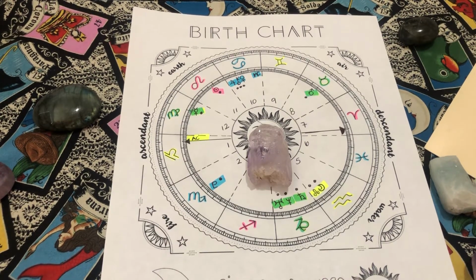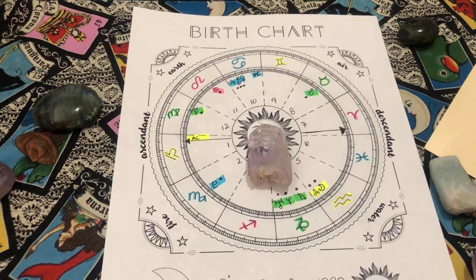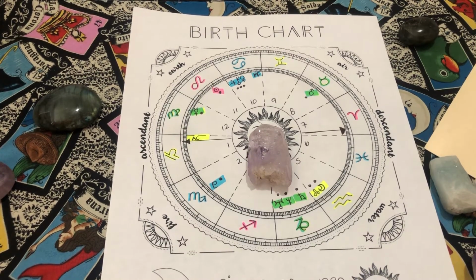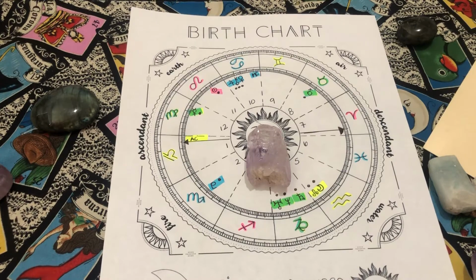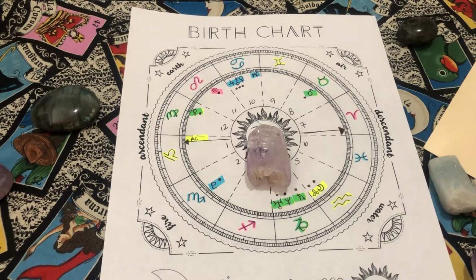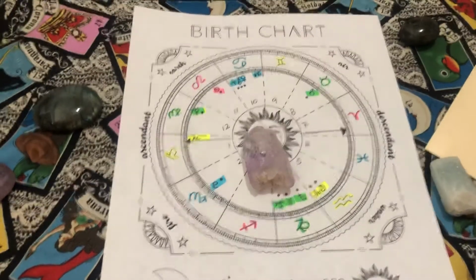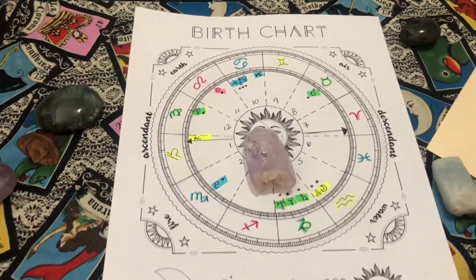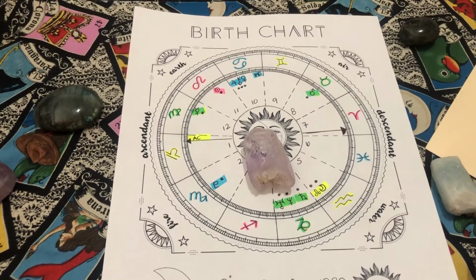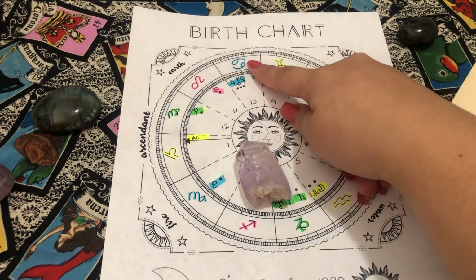Okay, so I wrote down, let me see. Nursing, teachers, counselors, and they also said chef, but I don't see much of a chef for you. I mean, maybe you like to cook and express your love in cooking, but you like to put your heart and soul and love and attraction and sensuality and everything that you do when it comes to work. But because it's Cancer, Cancer likes to take care of people.